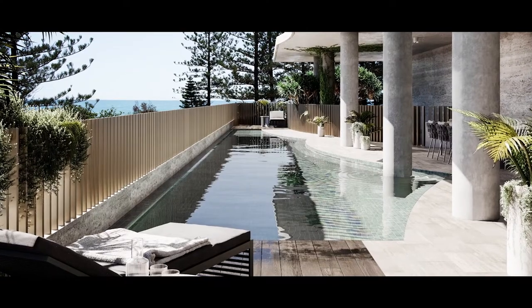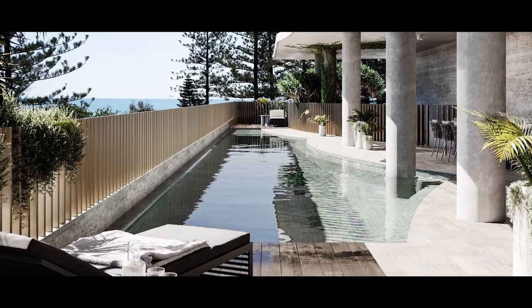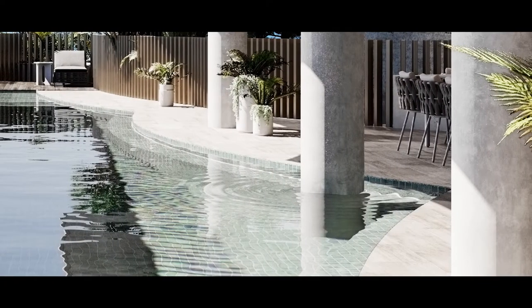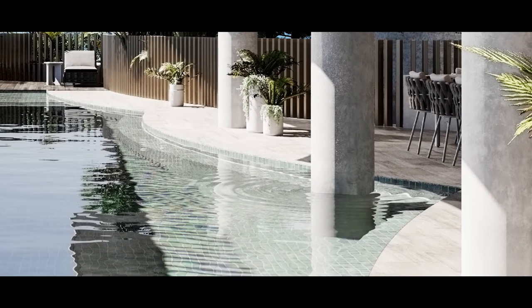We have this wellness centre, which is at the ground level. It's quite a private space. The scalloped edge of the pool opposes the scalloping of the building, so you have this ability to be under the shade or out in the sun and in the water.